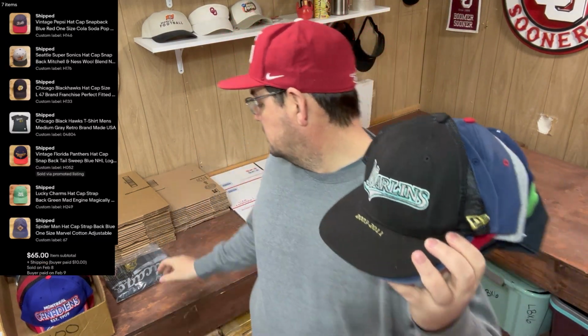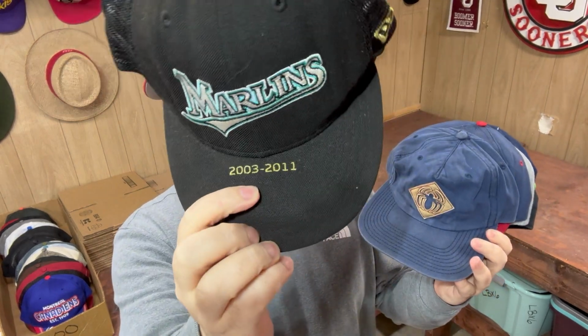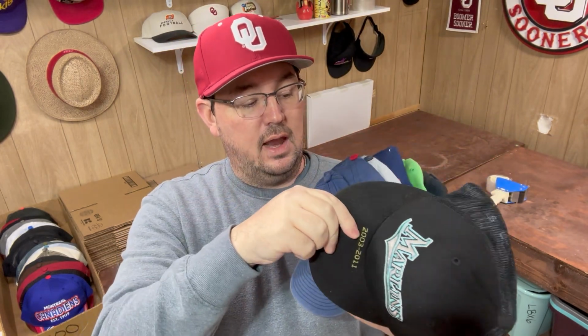All right, here's what Nick got. We got about 7 hats right here. A few Blackhawks things. You got a Blackhawks t-shirt out of our store as well. So assuming Nick likes the Blackhawks, this first hat up I would only do for a viewer. I hope you guys know this. I will not typically go back into a lot that I've already lotted up and pick one hat out. But since Nick was so nice and a viewer, I went back into a lot and got this Marlins hat out. It was a really cool Marlins 2003 to 2011 that I had lotted up.